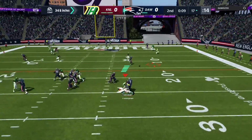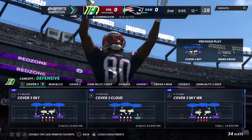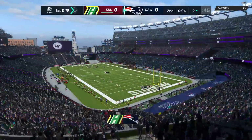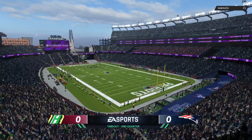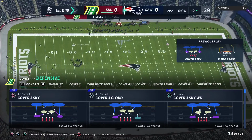Operating from the gun, Cunningham. Throwing right, and that's complete. And he will have a Patriots first down, as that'll be a pickup of about 5 as they convert on 3rd and inches. And with just 4 seconds left in this first half, a timeout call.